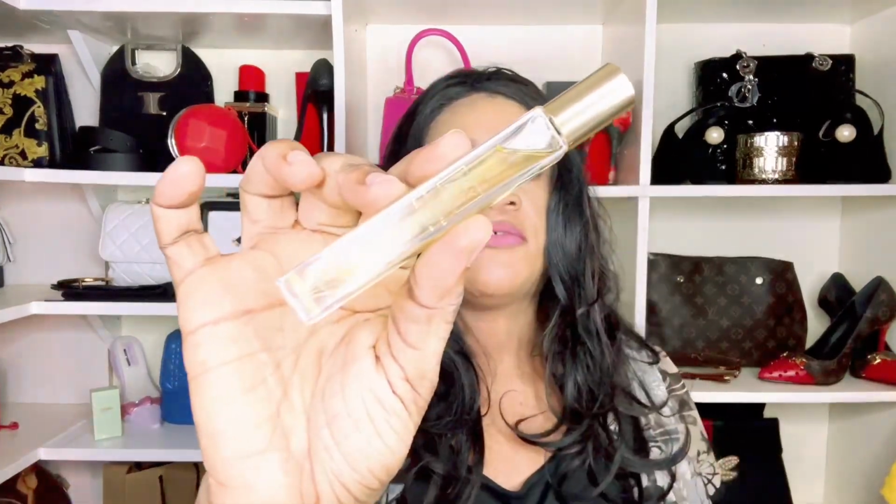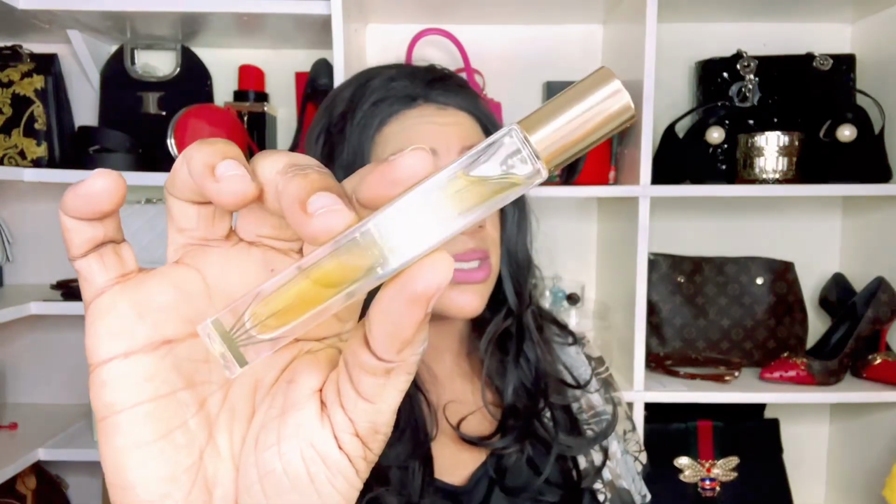Kayali Vanilla Royal Sugared Patchouli 64, and the number of times that this was tested, 64. You can see that there was perfection there. This is the packaging. I love the actual bottle. It comes in this beautiful gold bottle, and I love gold bottles.